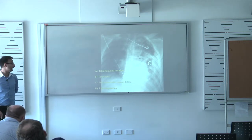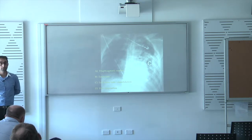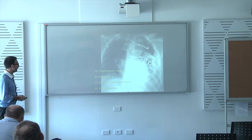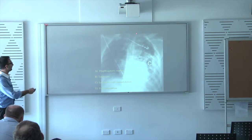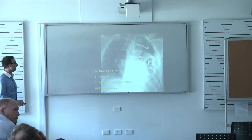Or is it a poor inspiratory effort and therefore it should be repeated? It feels like everyone thinks it's A. Anyone have any other thoughts? Any strong feelings? Yep, you guys are right. So what's a giveaway is the nasogastric tube, really. You can see that it comes down and then it goes up, and it's not right.